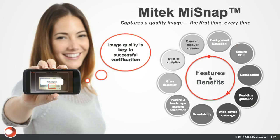But it all starts with a good image. Like with any system, rubbish in is rubbish out, and that applies to Mitek's technology as well. So remember I told you about Mobile Deposit, our product that has run 1.5 billion images. Well, that's at the core of MySnap. MySnap is a capture tool that does two things.